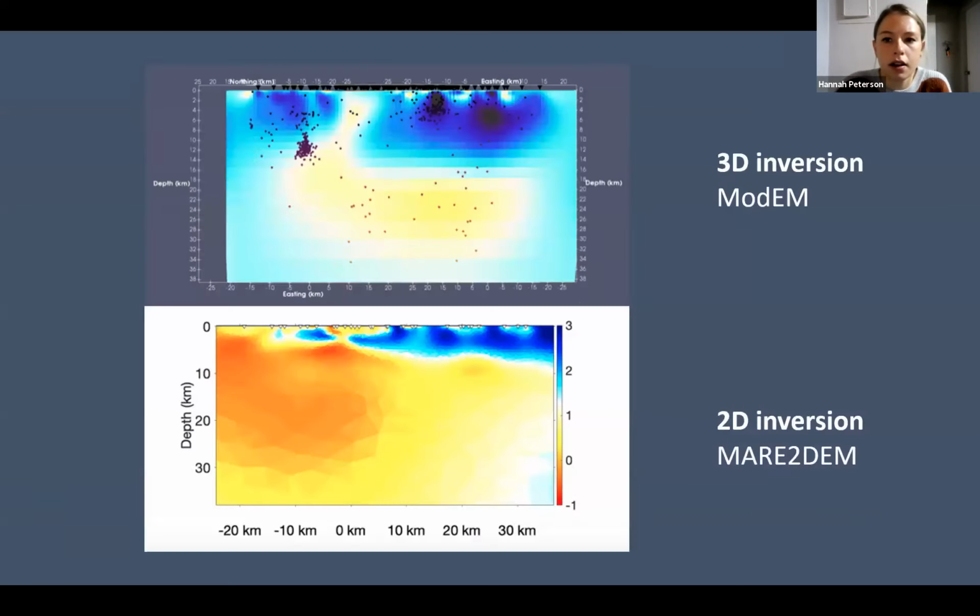This is a comparison of the 3D and 2D inversions, along the same profile that the red line showed on the map. And I tried to match up the color scales here. So warmer colors are conductive and the blue are resistive. And so they're agreeing fairly well.